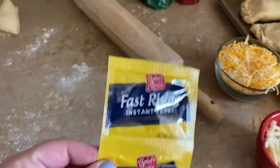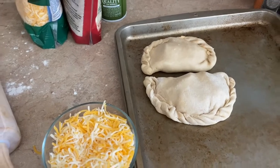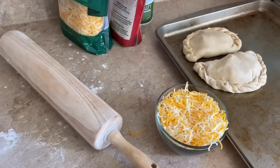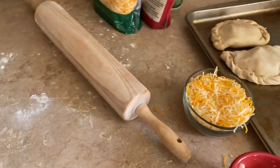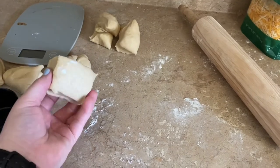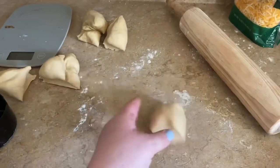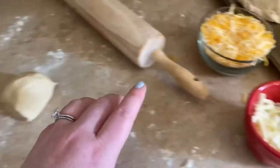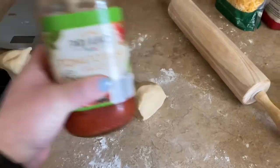And yeah, so this is what they're looking like. I haven't baked them yet, obviously, but I made the dough according to the directions back here, plus honey, and then I separated it out into 8 pieces. They're approximately 85 grams, and then I'm rolling them out, and then I'm adding a tablespoon of this Priano tomato basil sauce.